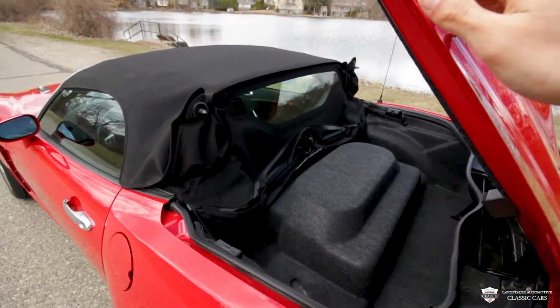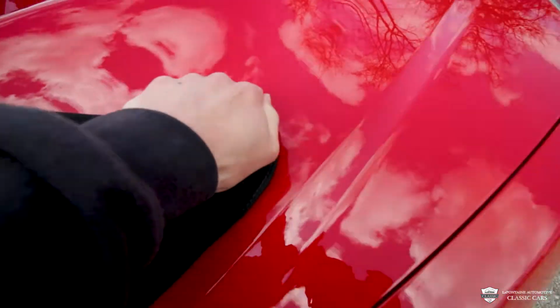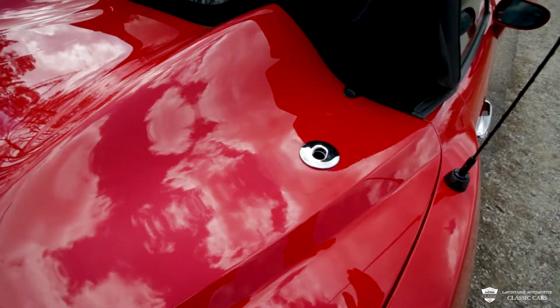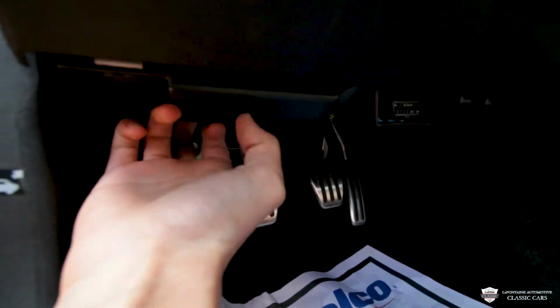And just like it opens up, make sure you close it down good because this has to reseal. And then you'll just lock these back into place very effortlessly, and your trunk is sealed up and you're ready to hit the road. All right, let's check out the engine bay on this thing here.